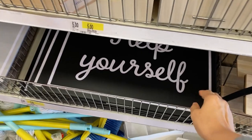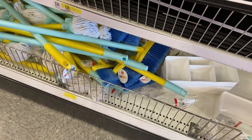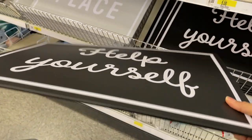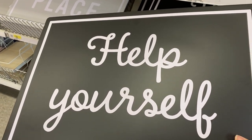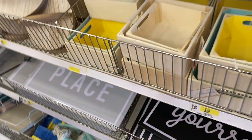And then it looks like they have some placemats here. What are these called? Oh, these are decorative trays. They say help yourself. This is super cute. Look at that, it's just a tray. That is really cute, and it comes in different colors.